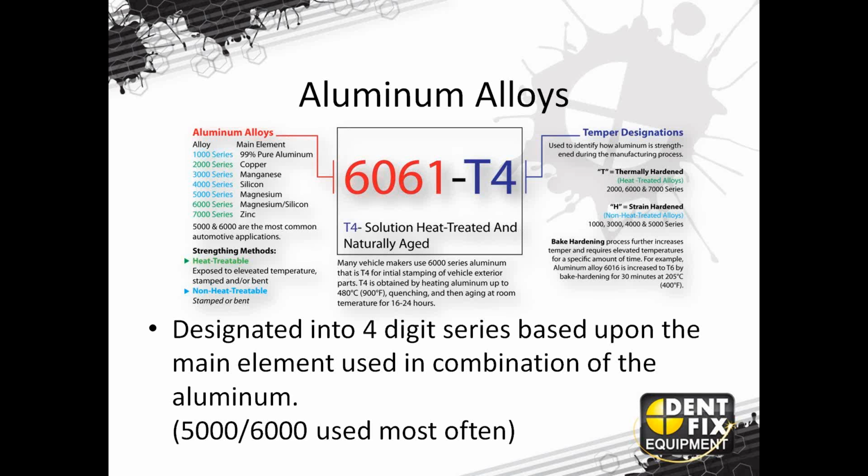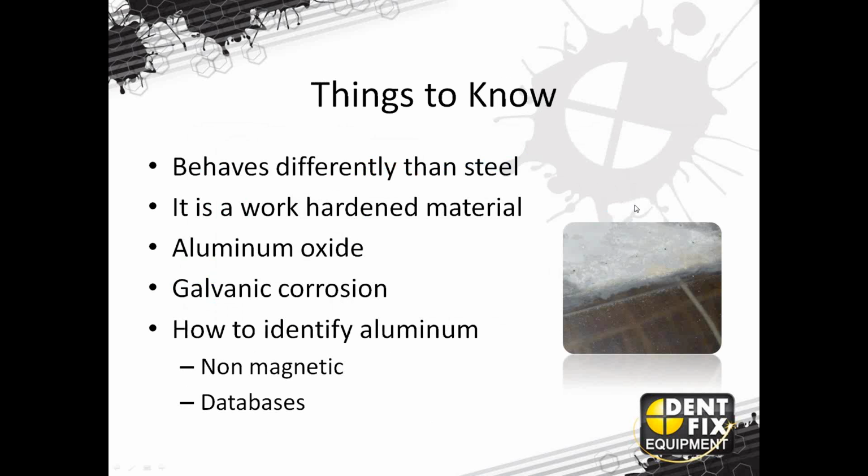Aluminum being a soft material, when it's stamped into the shape of a fender, it becomes hard. When it gets into a collision, it becomes harder yet. And if you try and pull that material out without softening it first, you can put a crack or a break in it. All right? So when working with the material itself, you need to soften it.